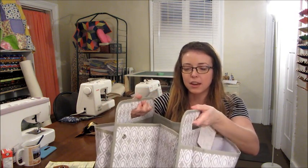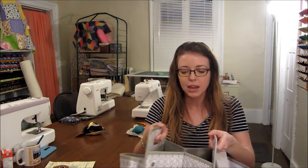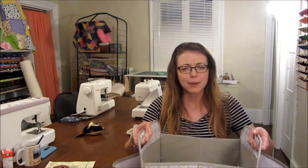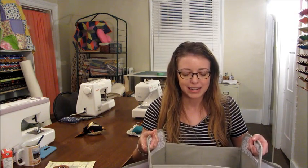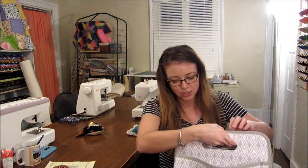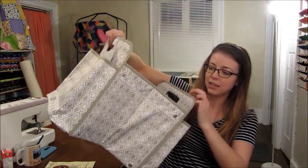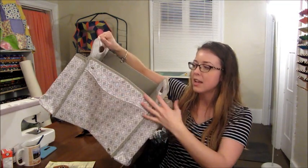And the handles, again, are super sturdy. If you wanted to kind of hold it like this and carry it, you could. But yeah, I was kind of imagining that I could put this on my desk and fill it with markers and things like that. Oh, and I also forgot to mention that there are pockets on the outside here. So that's really nice.